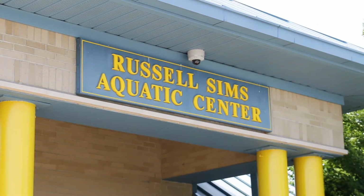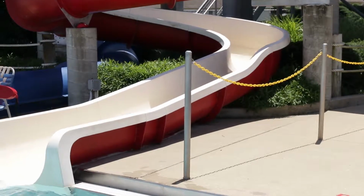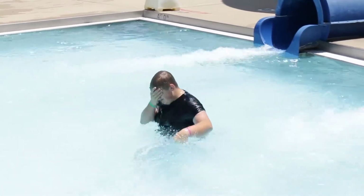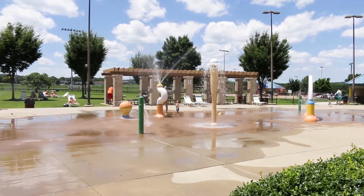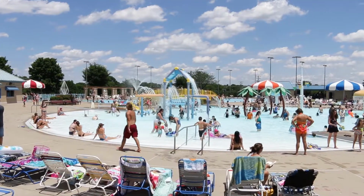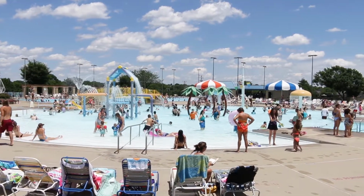The Russell Sims Aquatic Center is a great place to beat the heat during the summer months. The center features fun water slides, water sprinklers, diving boards, lap swimming, and more. In this edition of Spotlight on Bowling Green, we'll take a closer look at the Russell Sims Aquatic Center and see what it has to offer.